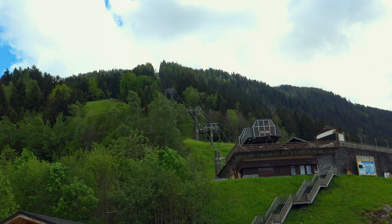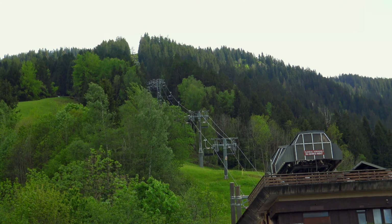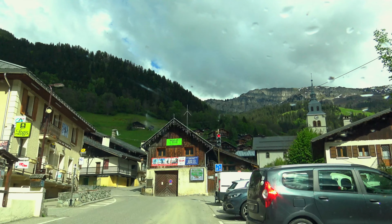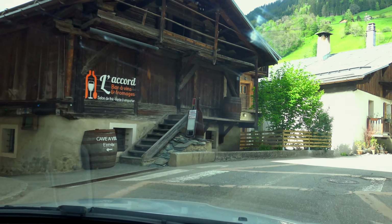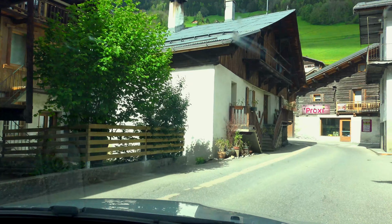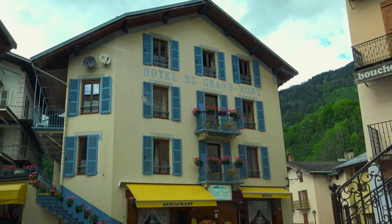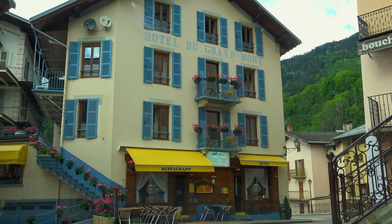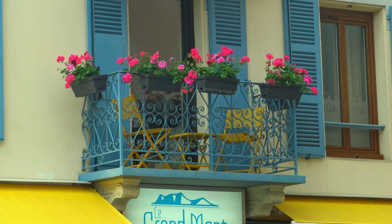This whole area has several ski lifts, which take skiers high up into the mountains during winter months. We are now driving back through town for our first overnight stay in Beaufort. We stayed in the Hotel du Grand Mont, a really nice place with decent sized rooms and comfortable beds.